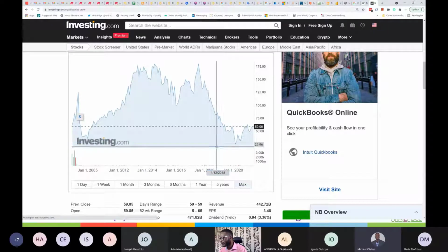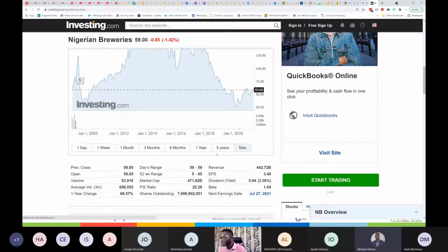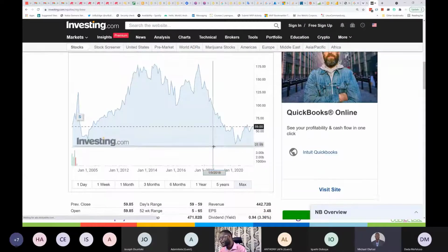Now, the way you interpret this is different from the way you interpret most other things. I don't know if you are familiar with technical analysis, where we talk about support and resistance. So you will notice this line here. It has never gone below this price figure in the last, how many years now? About 16 years.